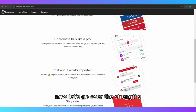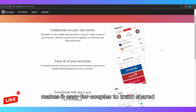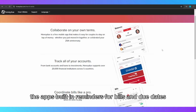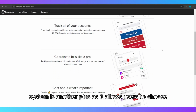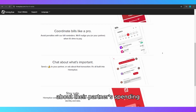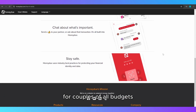Now, let's go over the strengths. Honeydue's ability to consolidate all financial accounts in one place makes it easy for couples to track shared and personal finances. The app's built-in reminders for bills and due dates help ensure nothing is forgotten. The customizable notification system is another plus, as it allows users to choose how much information they receive about their partner's spending. Honeydue is also free, making it an accessible choice for couples of all budgets.